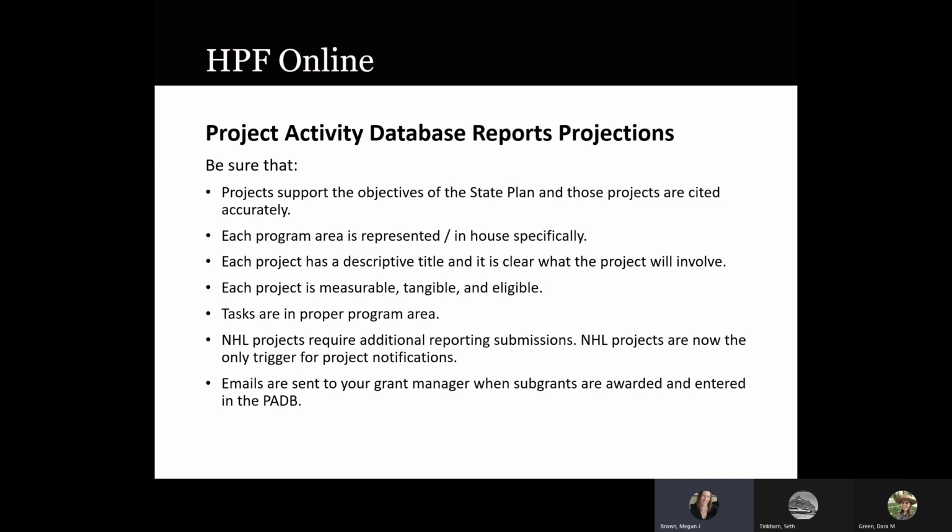Each project needs to be measurable, tangible, and eligible, and making sure that your tasks are in the proper program area. Where we see confusion sometimes is maybe you have a certified local government subgrant you're giving out, and you're tempted to tag that for the certified local government program area. Actually, if you're funding a National Register nomination with that CLG grant, you need to be tagging National Register as the primary program area. So just keep that in mind.